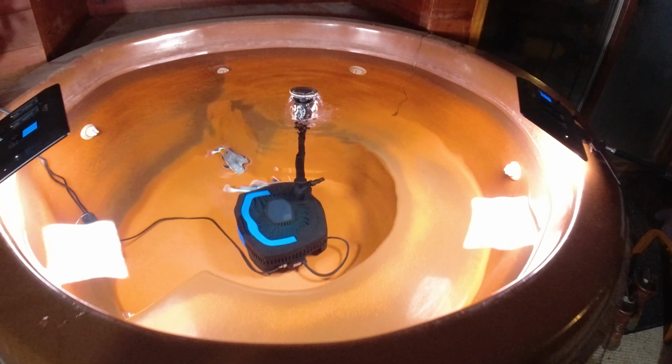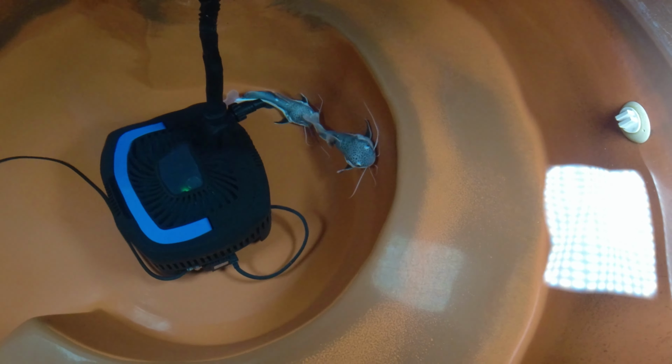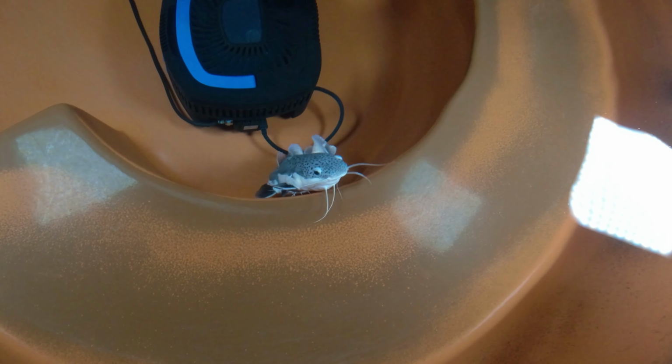All right, guys, so it is week 58. I bought these two red-tailed catfish 58 weeks ago. I've been taking videos every week so you can see how fast they grow.